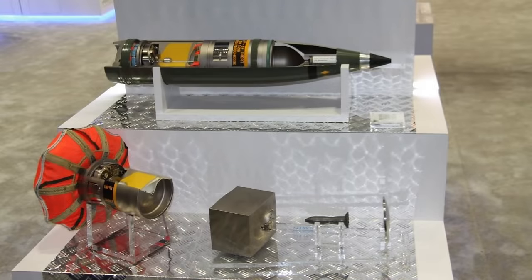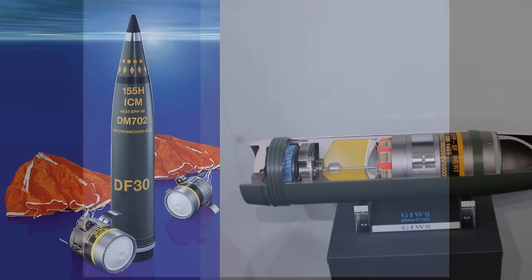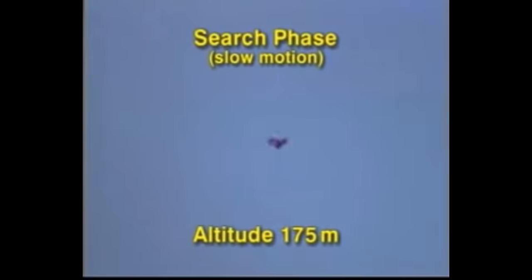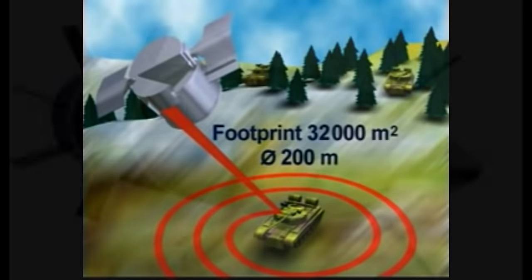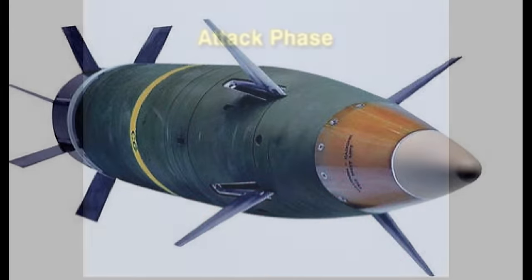Now the Bonus is very similar to the German SMArt 155mm system. The SMArt descends on a parachute rather than a system of winglets, and uses a millimeter wave radar as an altimeter instead of LiDAR. The United States developed the similar M898 SADARM system, which also descended onto various types of top surface armored vehicles, but this was discontinued in favor of GPS-guided M982 Excalibur rounds, which of course are highly utilized in modern-day capabilities for artillery, but also very, very expensive.